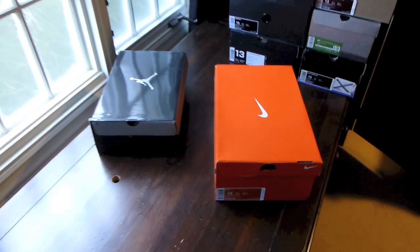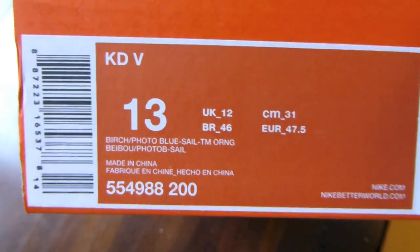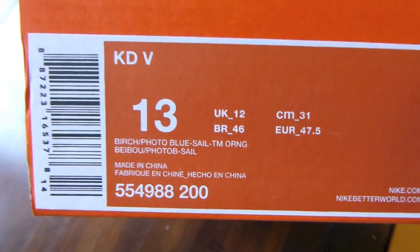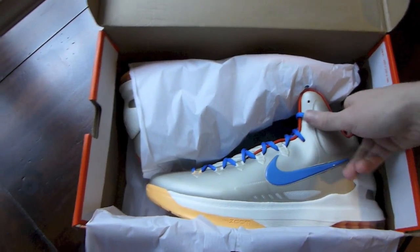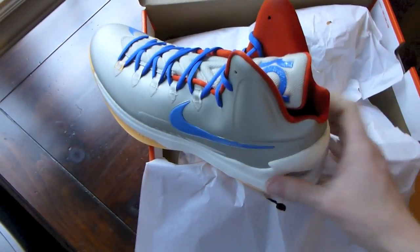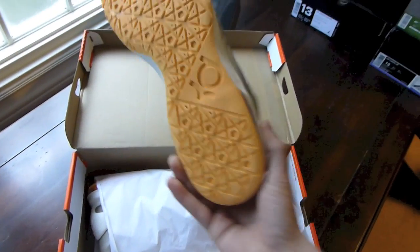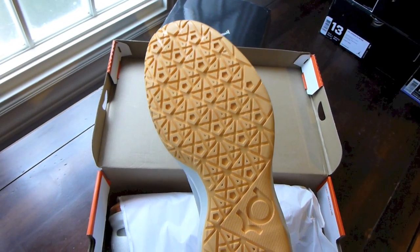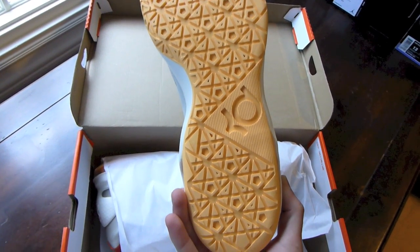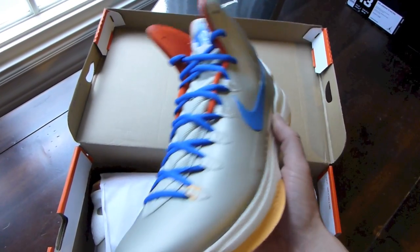Continuing on with today's shoes, we got a Nike Orange Box, KD5 Birch Photo Blue Sail and Team Orange. I believe these officially released, was it this morning? Got the KD5 Beach colorway. Got your solid birch outsole. Looked kind of like a gum outsole online, but now I understand the beach theme.